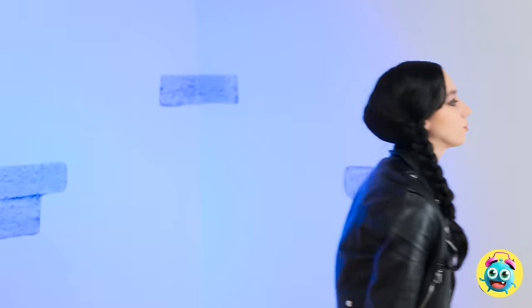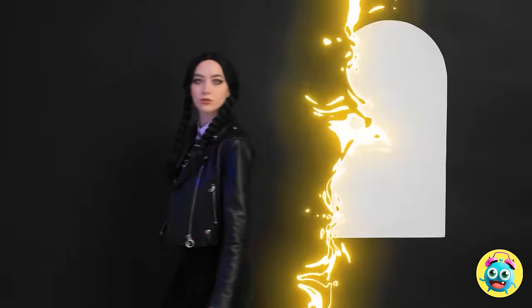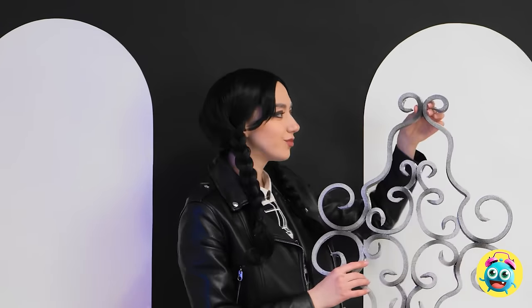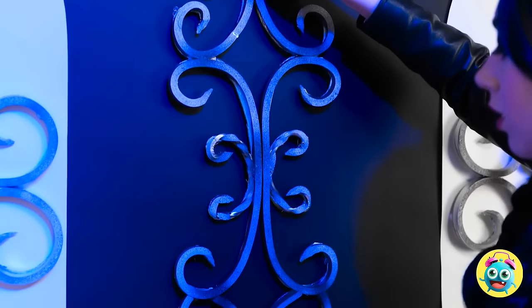I don't want anything too bright. Oh yeah, that's good. You can never have too much black. I better add some windows. And now I'll decorate it. I'll stick these to the wall. They're so ornate. It really gives the room a gothic feel, which is never a bad thing.